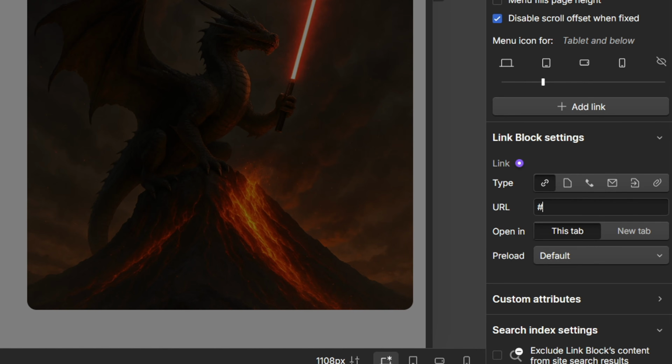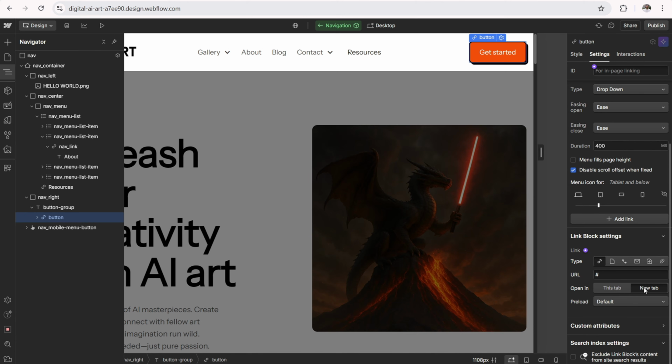And if you're going to be linking out externally, then you want to make it open in a new tab over here. Just click on new tab. Or if it's within your website, then just keep it as this tab.